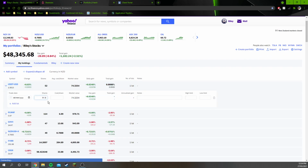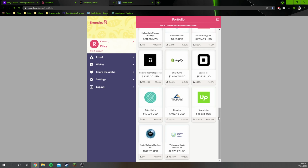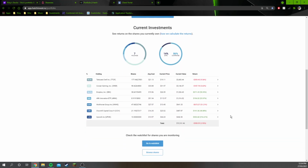I can change that to 51, 52. So this isn't any proof that I actually own any of these things. But this here, I don't think I could fake this. So yeah, I do actually own these stocks, and I have my own money on the line, and I am losing my own money and making my own money.